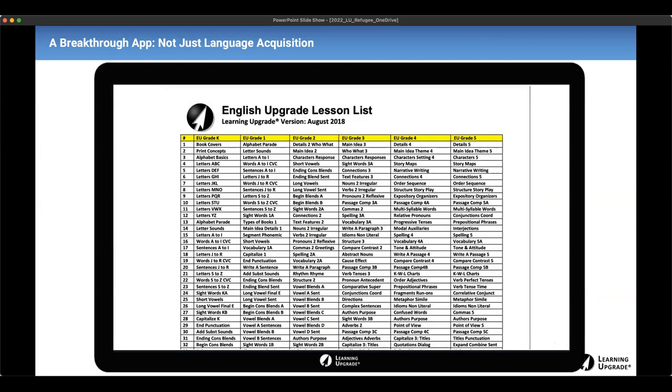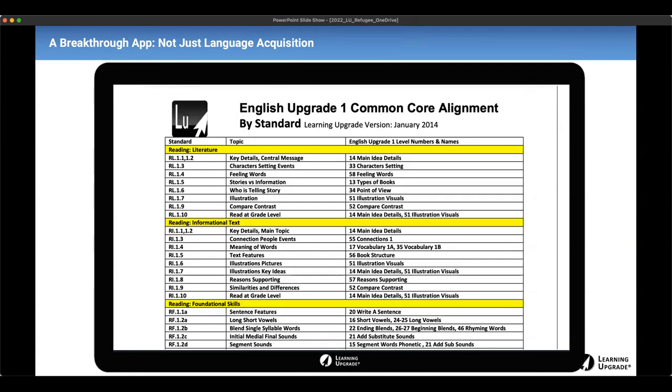It is standards based, so I won't get too much into the standards, but we do meet all the federal standards and have alignments for those. So for those of you that are interested in every single lesson that we cover, we have PDFs. You can just go to learningupgrade.com. In the main menu, you'll see where it says courses. And then on that courses page, and we can share a link to that courses page in the chat as well, you can get full lesson lists.